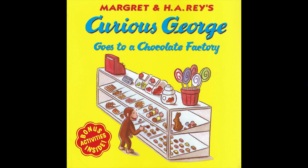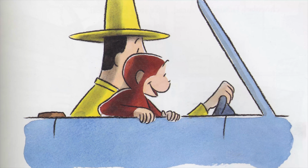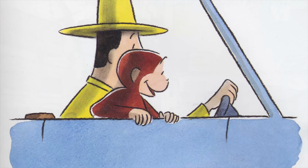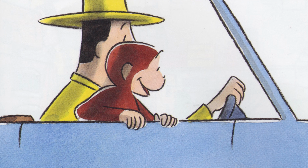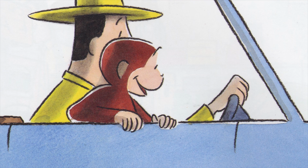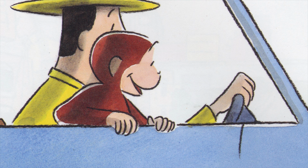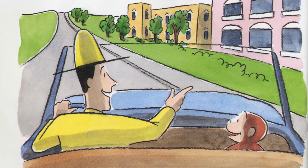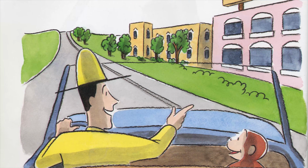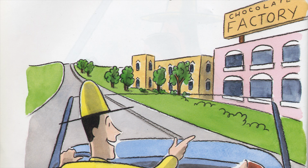Curious George goes to a chocolate factory. This is George. George was a good little monkey and always very curious. One day, George went for a drive with his friend, the man with the yellow hat. "Look, George," the man said, "there's a store in that chocolate factory up ahead. Let's stop for a treat."